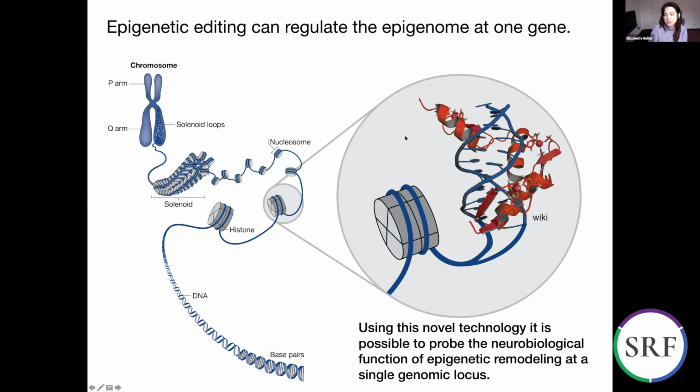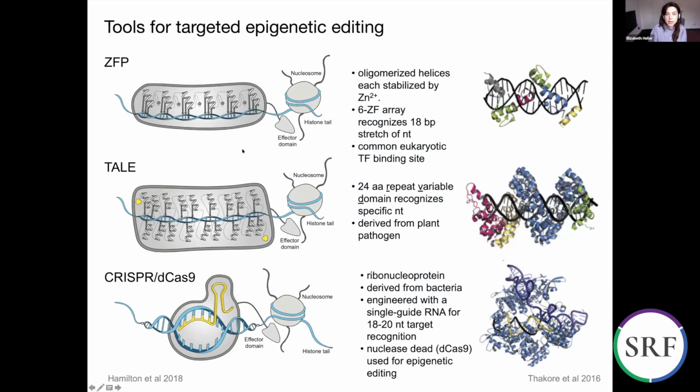The idea is that we design a molecular tool that recognizes only the SYNGAP1 gene and contains an enzyme that can modify the histone proteins only at that gene. Then we can measure the expression of the gene and prove that that histone modification was actually causally relevant to the regulation of SynGAP. There are many different ways to edit the epigenome. The tech that I started with was called zinc finger proteins, and now we've moved on to use CRISPR tools, which many of you have learned about already.